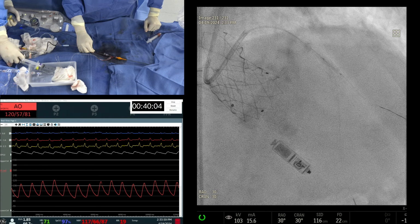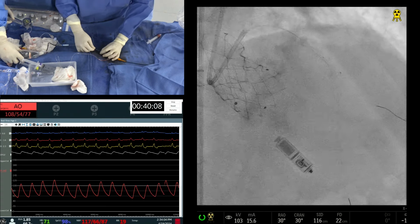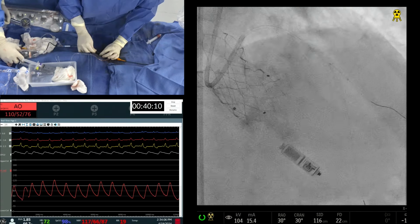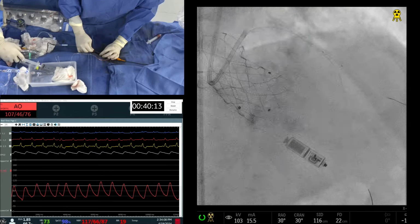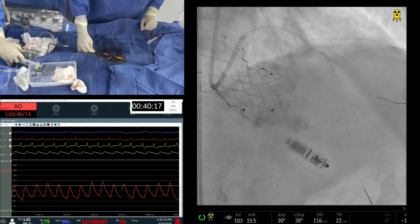Good job on it. Go there. Maybe we can go a little higher pressure, 8 or 10, at that place. Okay, do one more here. Yeah, at the level of the nodule we go 10 atmospheres, although we are not supposed to go to high pressure.